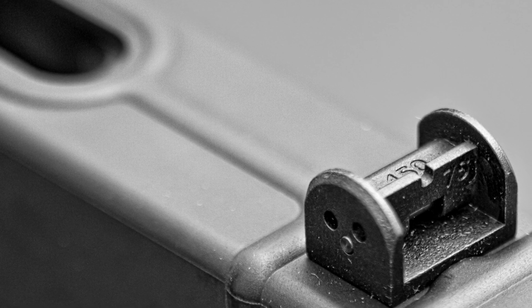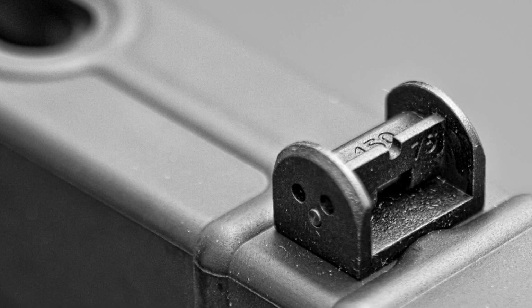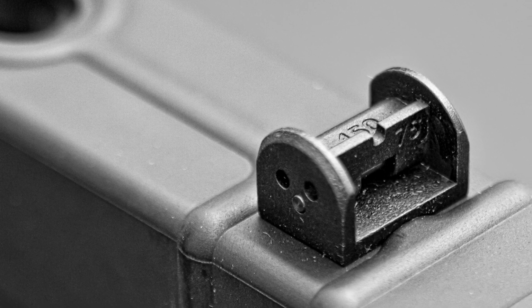Moving farther back on the gun, we get a look at the adjustable rear sight, which again, like the front sight post, probably doesn't need to be adjusted. I think it's mainly for looks, since this is more of a CQB weapon. If you adjust the sights on your Skorpion, you might qualify as a tryhard, so keep that in mind.